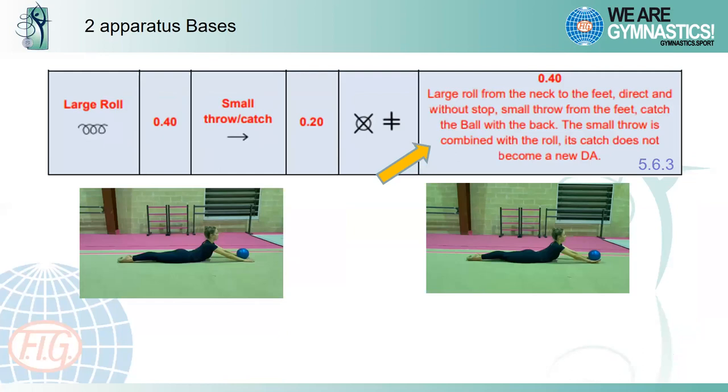Large roll with small throw: the large roll from the neck to the feet, direct and without stop, small throw from the feet, catch the ball with the back. The small throw is combined with the roll. Its catch does not become a new DA. What does that mean? It means that from an initial impulse, you must have a stop and then start a new DA. If it's one impulse, you cannot have two DAs. Let's see examples.